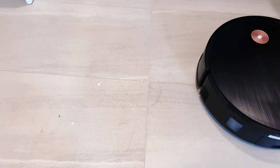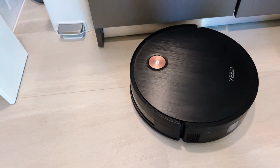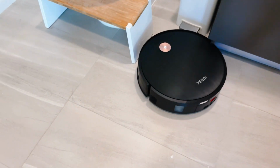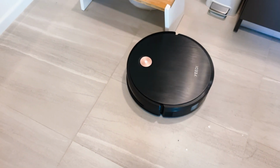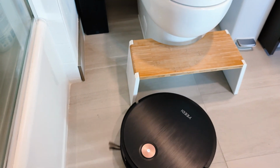And yeah, the V-shaped design guides hair to the sides instead of wrapping around the center. So maintenance is just reduced dramatically. You still need to clean the brushes occasionally, obviously, but it's just way less frequent and it's also a lot easier than with traditional designs.